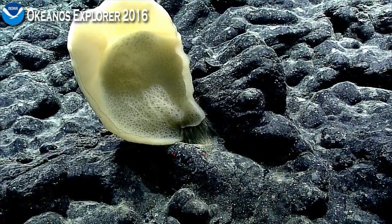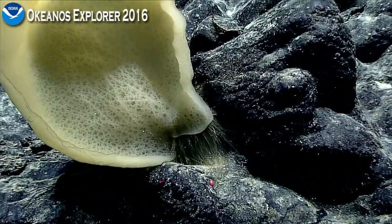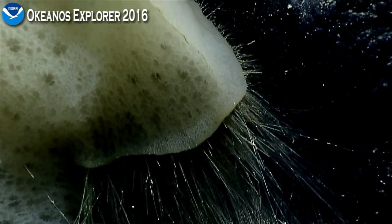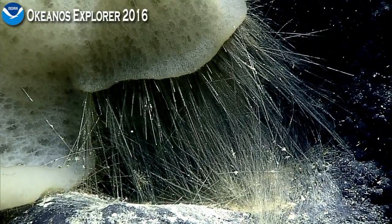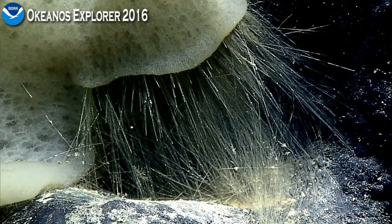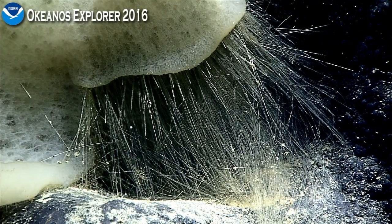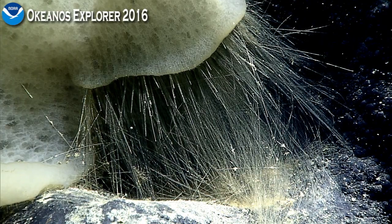So, sponge identification 101: look at how they're attached, and you can eliminate a lot of candidates just by noticing that one feature. Yeah, and the way they're attached to the substrate is characteristic of that whole family of sponges, Pheronematidae. Okay, let's zoom out.